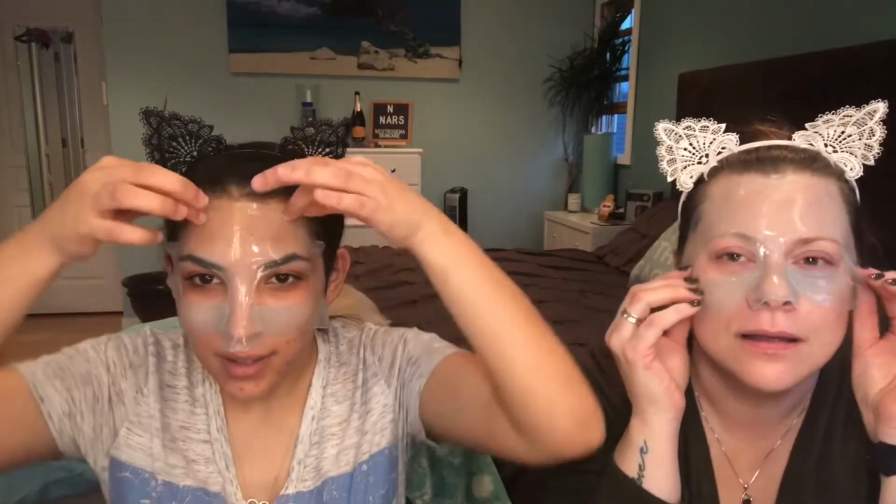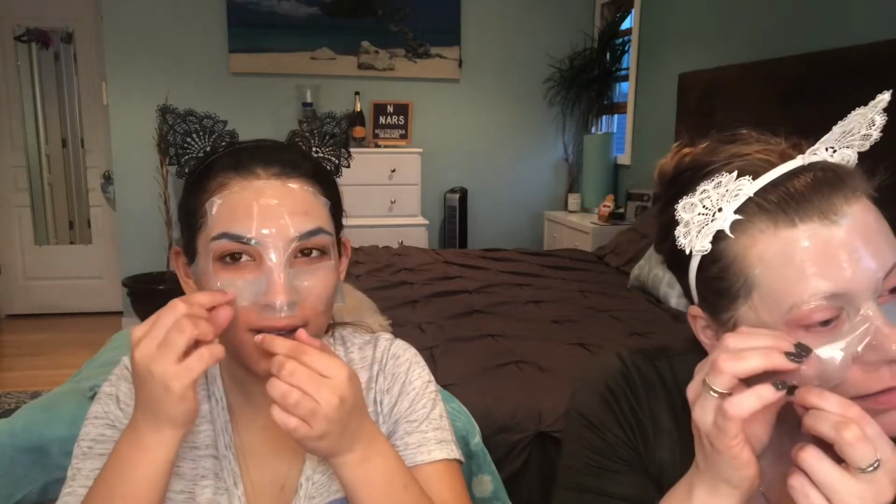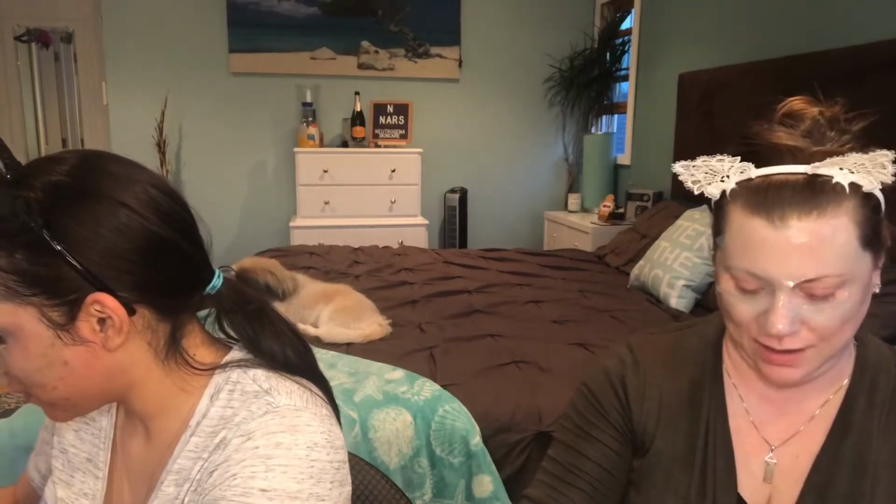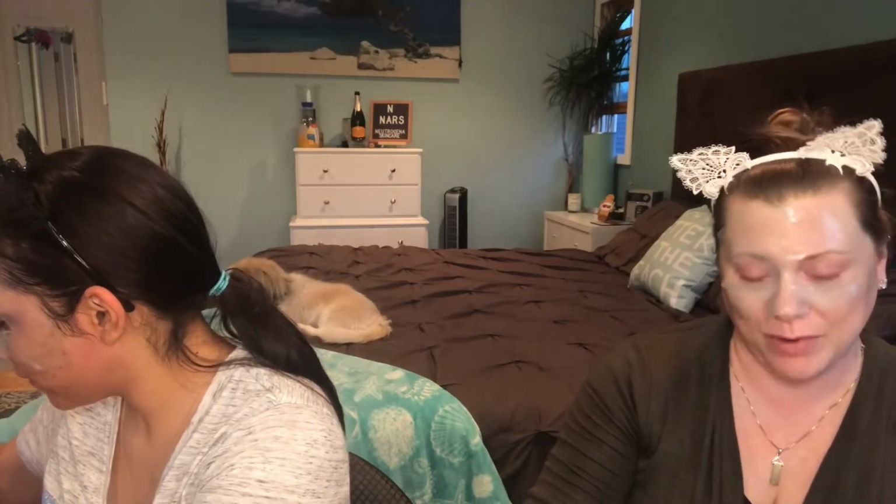Oh, this smells good. I like that. I just don't understand what this is. Yeah, I know. I'm just putting it on kind of like an eye patch. Oh, it's underneath. My one is underneath and my one is on top. I was always a confusing child. It feels really slimy, so if you have a problem with texture, you might have a problem, but I don't. Oh my God, it's so weird that it has flaps.